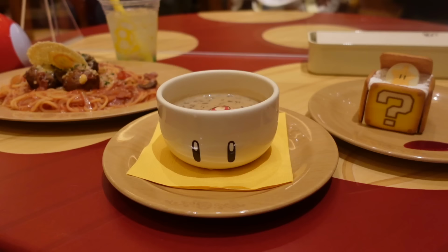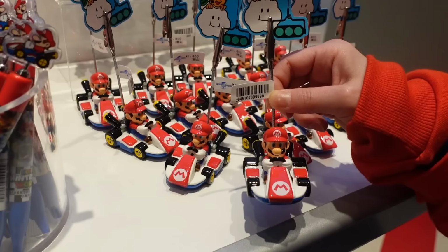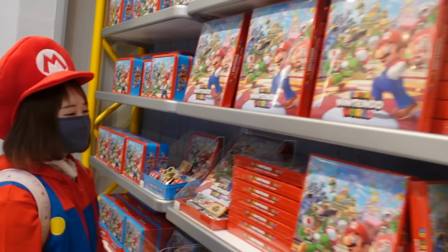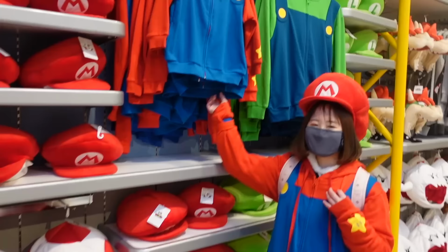Okay, time to begin. So I've been playing around all day, and now it's super dark. And this is going to be our last store. This is the Nintendo Mario World store. And let's see what's inside. A paper folder, some stationery, clips, some really cute keychains, and more stuff. This is what I'm wearing right now.